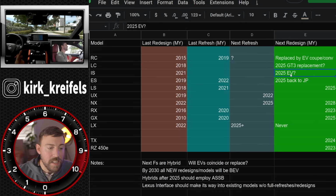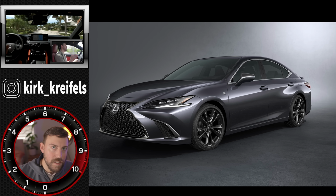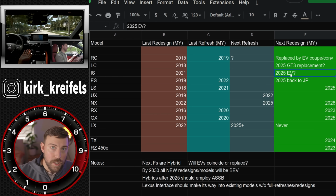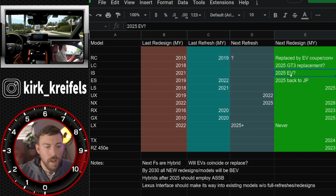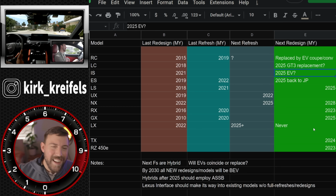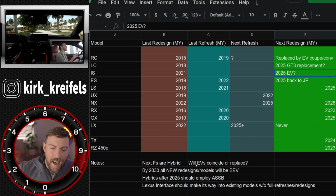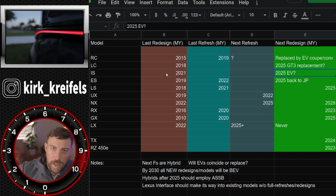And that leads us to the ES, their best-selling sedan. It was redesigned in 2019. It was refreshed in 2022. Make sure you check out that review of the F Sport that I had. Excellent vehicle. We know production is heading back to Japan. They're canceling production here in the United States by the end of 2023, I believe.